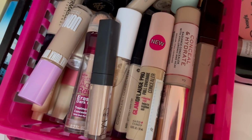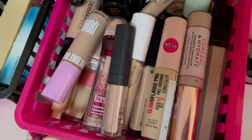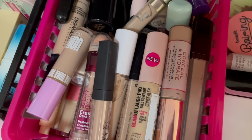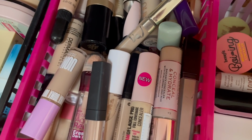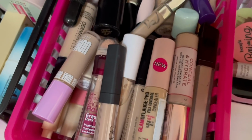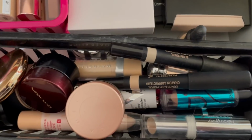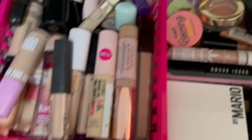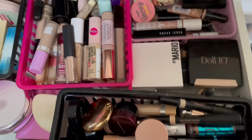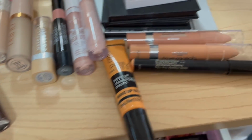Concealers. Why do I feel such a need to always have so many concealers on hand? I really find it hard to part with concealers. I think it's time. We gotta lessen the stash. It's pretty much to the top of that little bin, and that's not all, because I've got different types of concealers here. So I need to go through and decide what stays and what goes. Here's all the concealers I'm letting go.